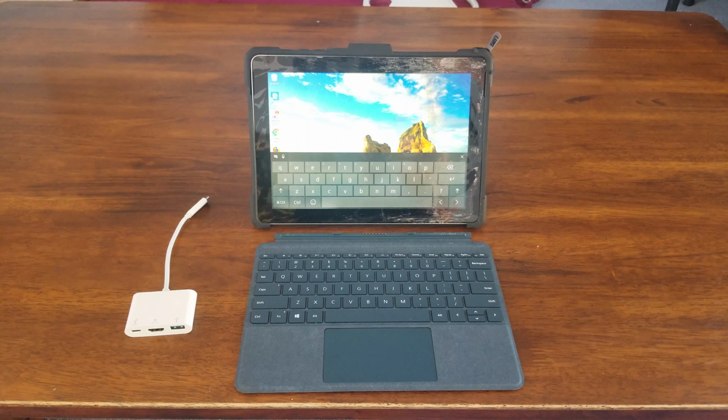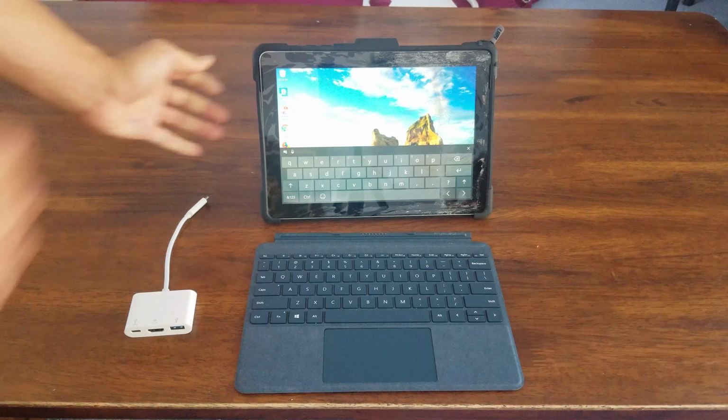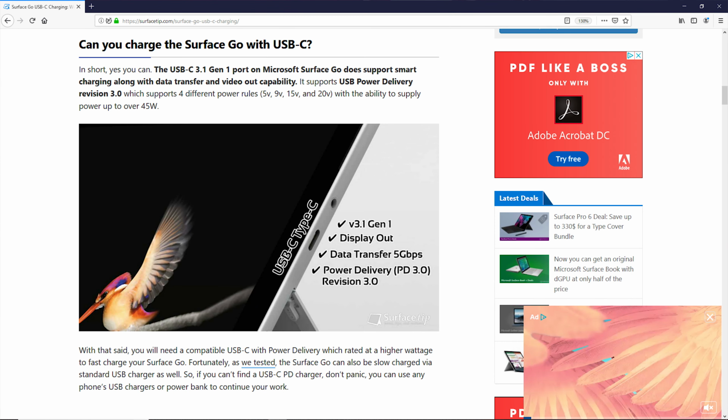Now the third thing is, if you forget your charger cable, you can always use your USB-C, the same one you use to charge your phone, and charge the Microsoft Surface Go. Now it does charge at a way slower speed, but you do have that option, which is pretty cool.